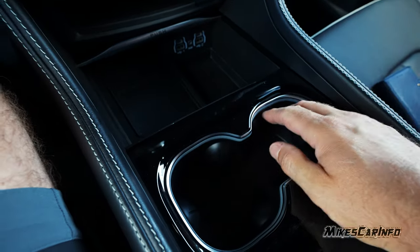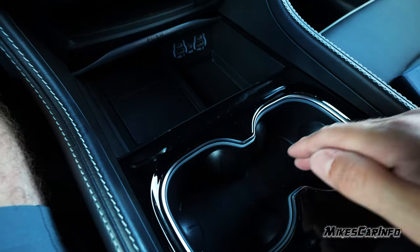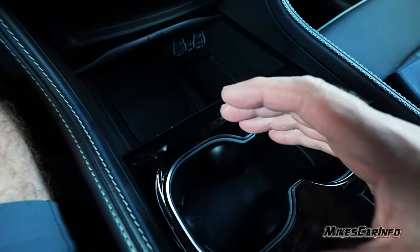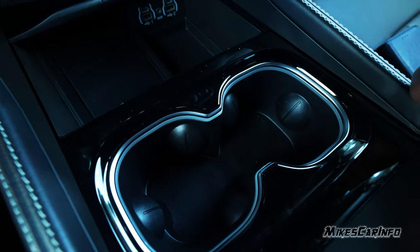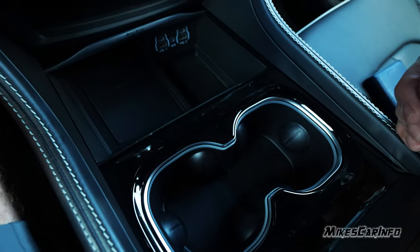All right, so cup holders are here, and it has like these little bubbles here on the side. They help keep your bottle in place and secure different size cups or bottles or whatever. And it's open here in the center to utilize the space for more than just cups, like a handle or whatever.